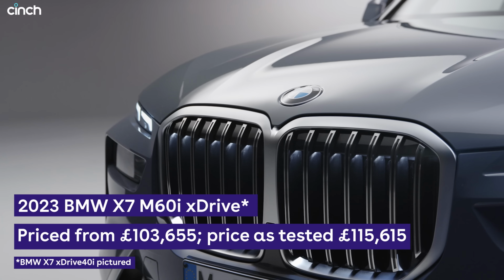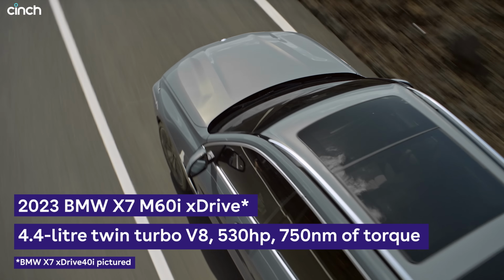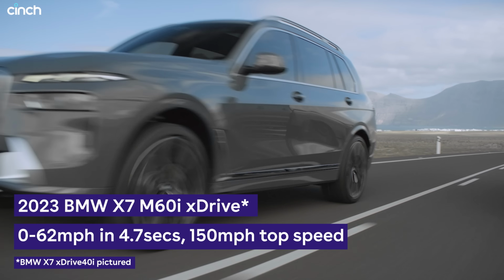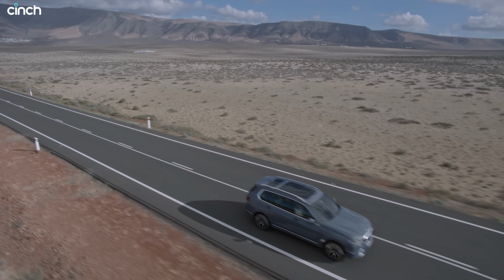Yes, BMW has seen fit to slap some new lipstick onto the face of its biggest model yet, and it's gone to town on the technology under the bonnet and in the cabin as well. In fact, so new is the M60i that BMW doesn't have any press video of it yet, hence our use of a 40i model in the clips. But rest assured, the car I'm driving is the M-tuned behemoth.